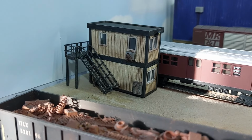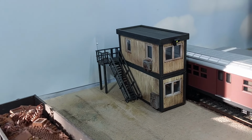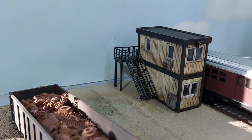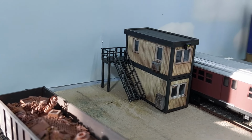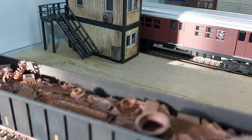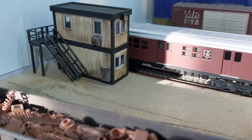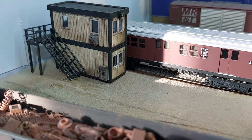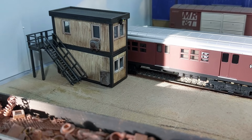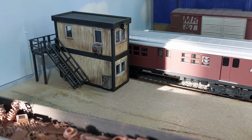I fitted lights to them on the inside. I think you can just see on the end there, and just here is a floodlight that should light up the yard. It's not wired in yet. I've built it, the floodlights, all the lights are there and they're all wired. They just haven't been connected to any power yet. But that's something that's going to happen a little bit later generally on the layout.